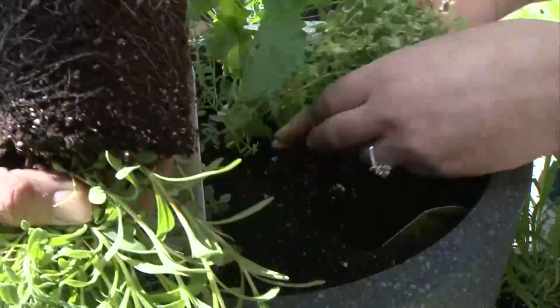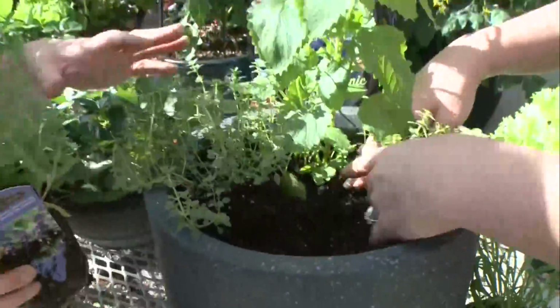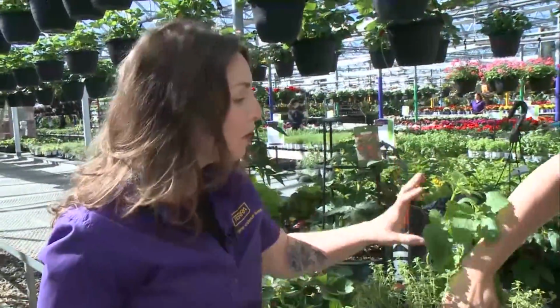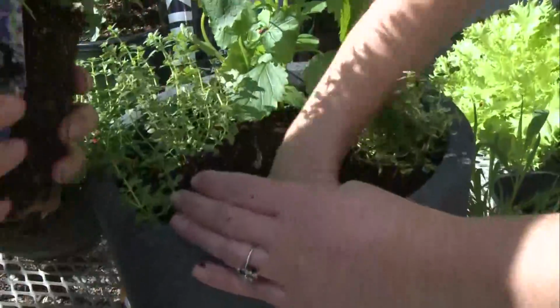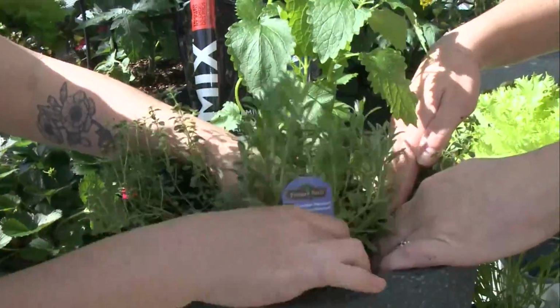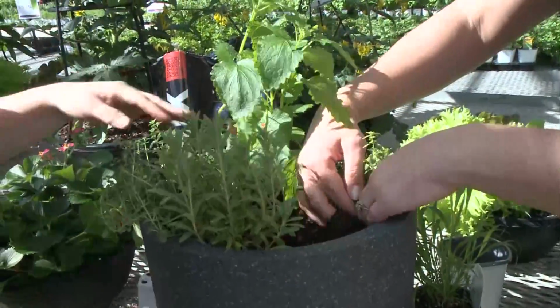Does it matter, like, your placement, like who's next to who? Not who's next to who, but if you're thinking of an overall plant design, you've actually instinctively done something really right. Lemon balm is going to get really big and full, so you want that toward the back. The thyme is going to kind of cascade a little bit, and then I'm putting some lavender in there. You put that right in the front, your centerpiece, because lavender flowers, and it's a really pretty purple.